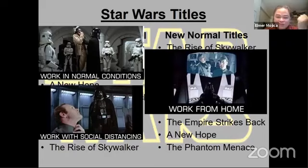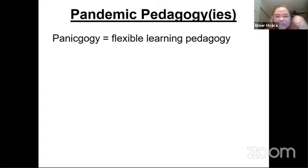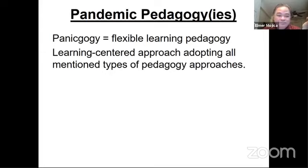So what is this so-called pandemic pedagogy? We don't really have a term for it here. It's just a mixture of the pedagogies that I have mentioned before. The way I call this pandemic pedagogy is flexible learning pedagogy. And if we look at the form, this is the learning-centered approach, but based more on the student-centered. So you're just adapting all the mentioned types of pedagogy approaches.